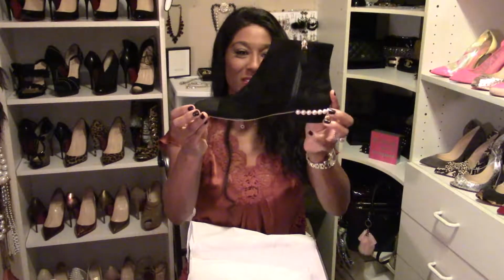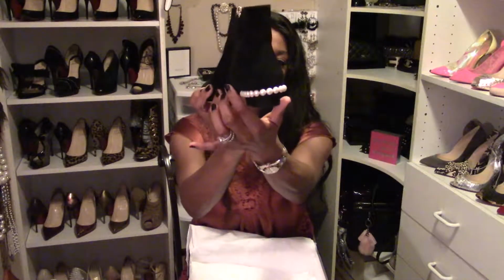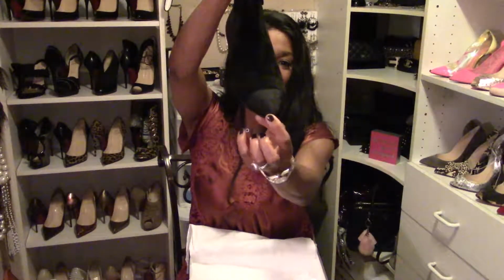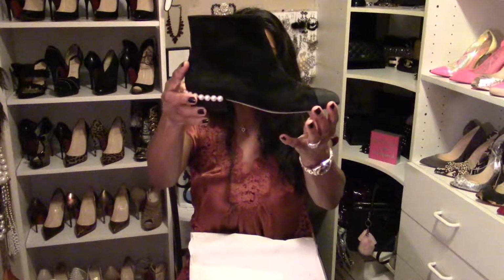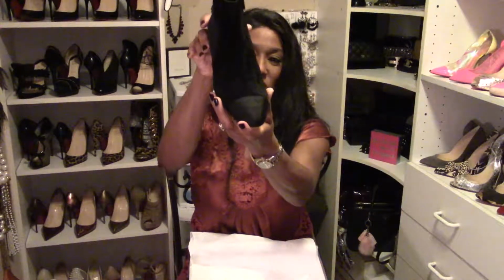These are it. Aren't they gorgeous? Oh my gosh. The pearl detail around the edge, and they're suede, they're short, and they have, of course, the classic CC on the tiptoe, but it's subtle, so subtle, which I love about these booties. They're not in your face. These are so cute. I could see these with leggings or even shorts during summer or spring. They're just going to be incredible, and they fit like a glove. They're just perfect.